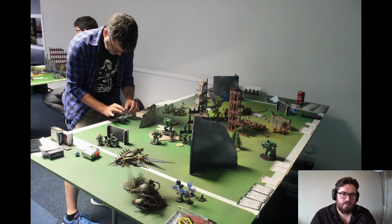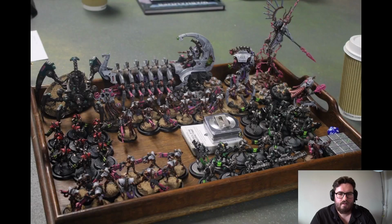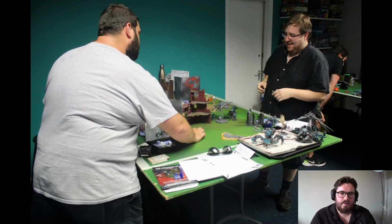What other things would I change? I think a bit more terrain. You've seen some of these tables and they do look quite open in the middle. I would like a couple more ruins in each of these buildings, so I'll probably look at getting some more terrain to transport to and from.